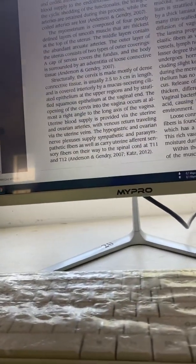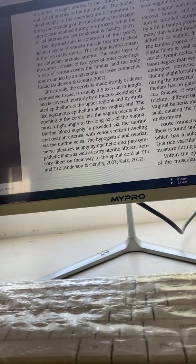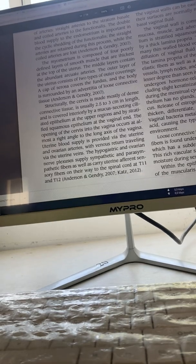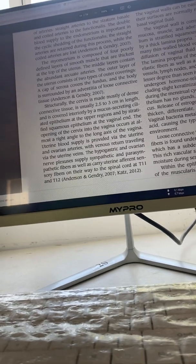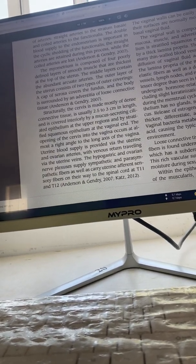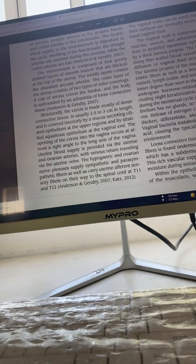Structurally, the cervix is made mostly of dense connective tissue, is usually 2.5 to 3 centimeters in length, and is covered interiorly by a mucosal secreting ciliated epithelium at the upper region, and by stratified squamous epithelium at the vagina. The opening of the cervix into the vagina occurs at almost a right angle to the long axis of the vagina.